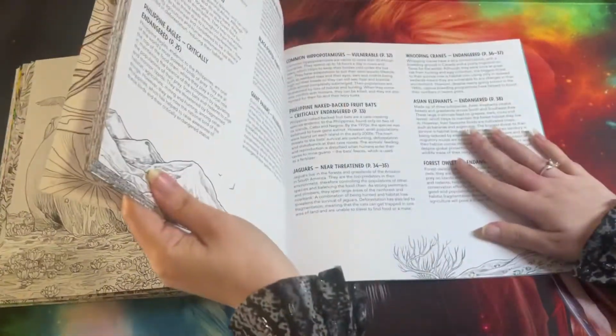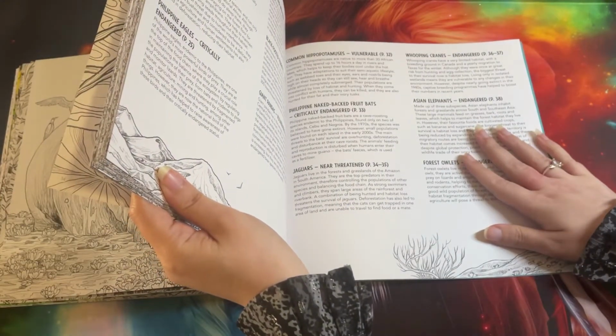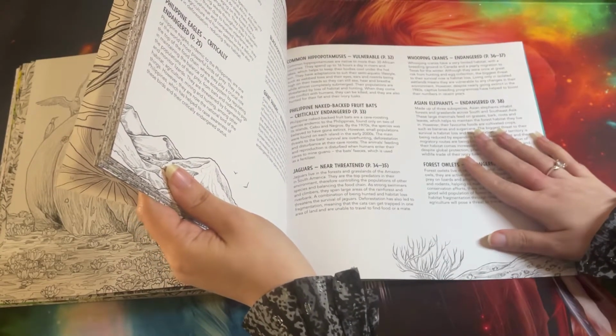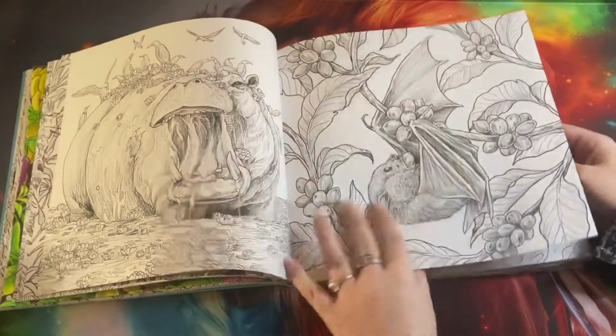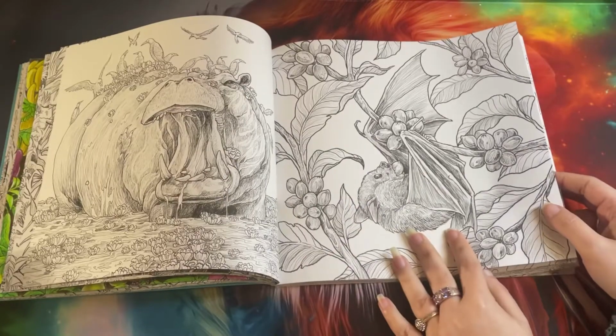And is that endangered? Actually, it's critically endangered, the fruit bat. And look how cute it is.